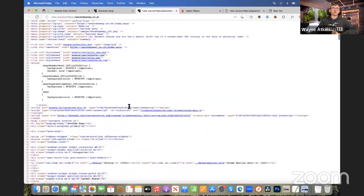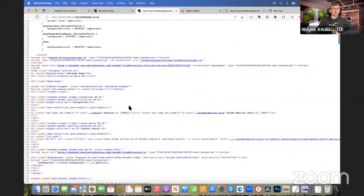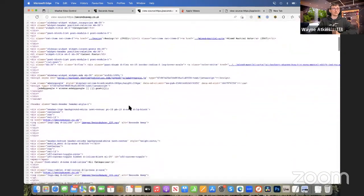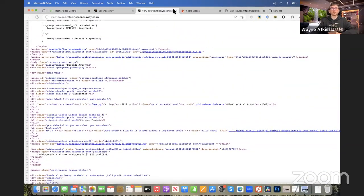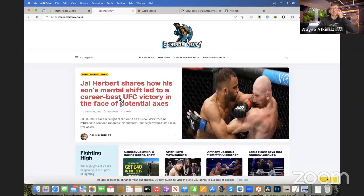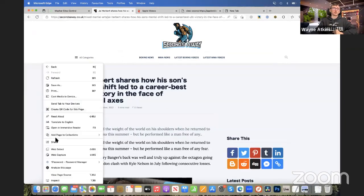You can see down here as well, if we look for, oh, I'm not in a post, am I? Sorry. So that's the root domain. So if I actually go into a post, and then we look at the code.